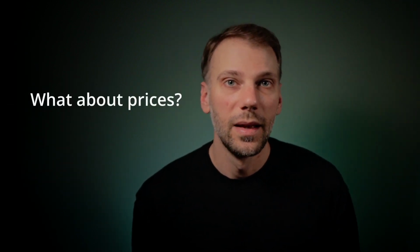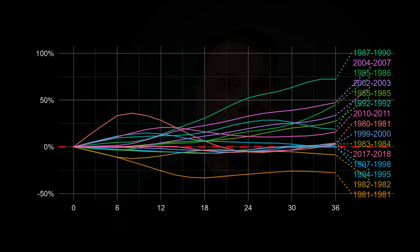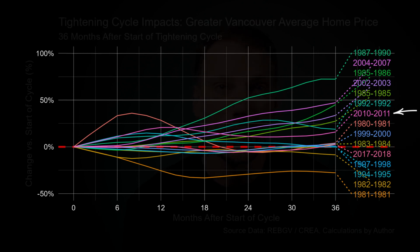What about prices? Do rate hikes always translate to lower home values? Well, just like we did for sales, we can make a similar chart for prices. Here's a plot of what that looks like. Now, this chart might surprise some people. It certainly surprised me when I first made it. I would have expected to see a greater number of tightening cycles resulting in meaningful declines in home prices across Greater Vancouver. But looking at the big picture, we can see that there were actually quite a few tightening cycles associated with price increases in our market.